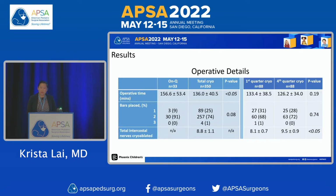Over time operatively, we increased the number of nerves cryoablated, and most recently, a Nuss procedure with cryoablation takes approximately 2 hours to complete.